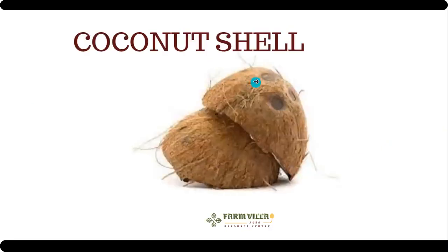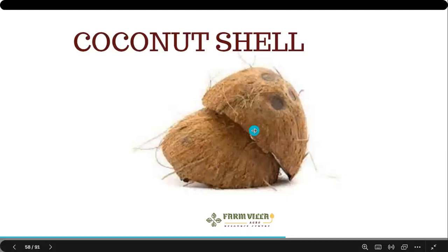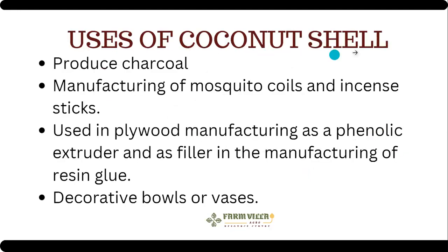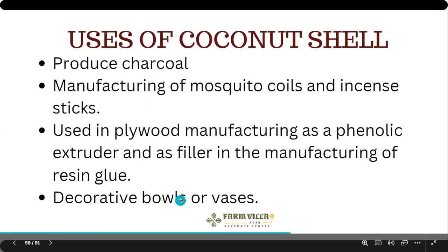We just finished talking about the husk. Now the shell. This is the hard part of the coconut. And it's also one of the money-making parts of the coconut, because coconut shell is used to make so many things, like coconut briquettes. It's a kind of charcoal that doesn't spark and is highly demanded outside the country. It's used to produce charcoal. It's used in manufacturing of mosquito coils and incense sticks. It's used in plywood manufacturing as phenolic extender and as filler in the manufacturing of resin glue. It's used for decorative bowls and vases.